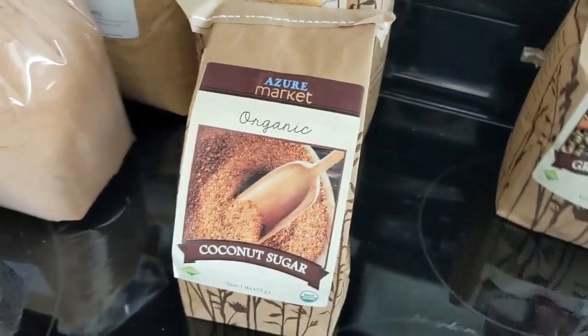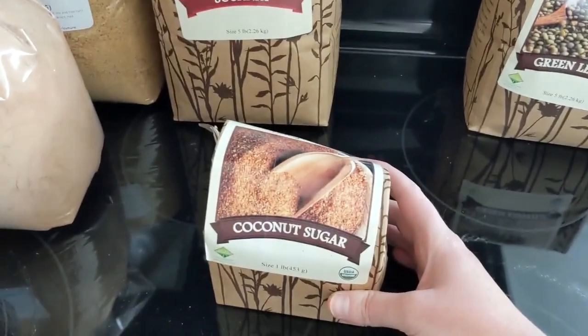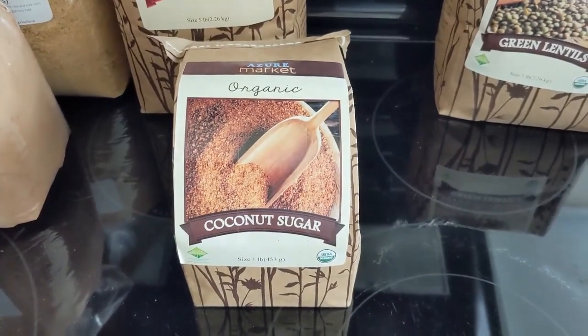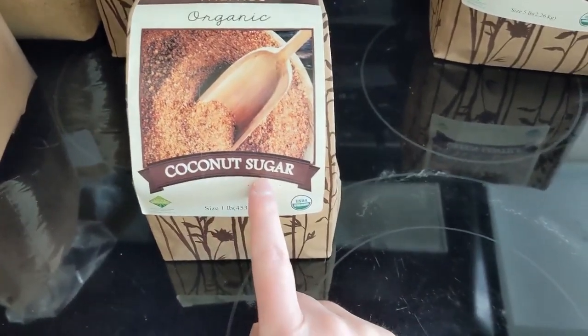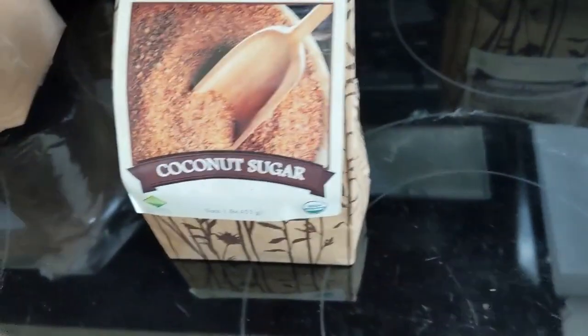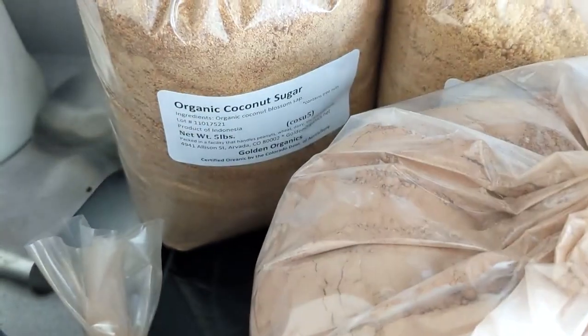And then the last two items, again, this is part of the bread baking journey. I wanted to get some more natural sugars. I have a large amount of just organic cane sugar in my storage in the garage, but I wanted to choose some different options as well. So for coconut sugar, I see that I only got a pound. I thought I got 5 pounds, probably because over here I got 5 pounds from the other bulk supplier. So all I have is the cost for 5 pounds. So for Golden Organics, which is this one over here, it's organic coconut sugar. You can see 5 pounds there.